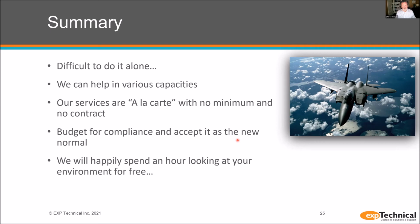We don't have a threshold for clients because we work with small, medium clients, and we know that their budgets fluctuate. And we have a simple one-page terms and conditions and no binding contracts. The fact is, though, you do have to budget for compliance, and it's the new normal in defense contracting and in just about every other arena.